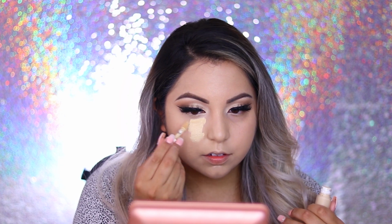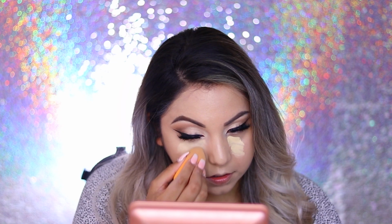All right, now time to apply my concealer. And also, I am not expecting this to look exactly like this. I just wanna see how much it covers or how much it brightens without a corrector underneath. So let's go ahead and apply some here. Wow, that looks really nice. I feel like that covered a lot and it doesn't feel heavy. It feels light, but it has high coverage, so oh my god.